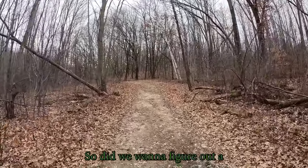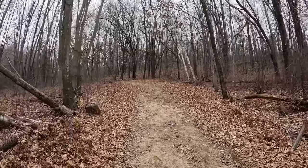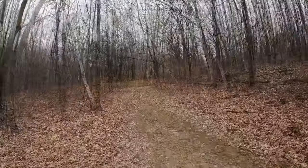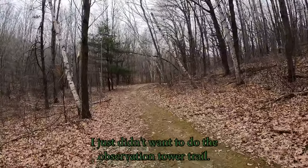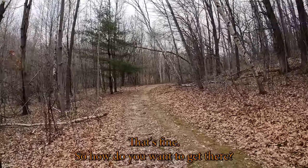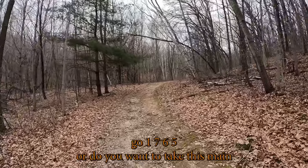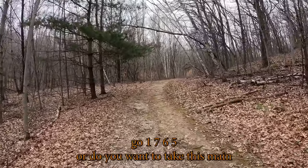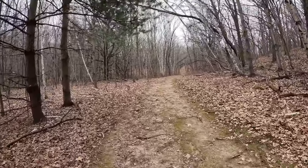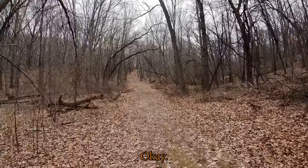So do we want to figure out, I don't know if you want to go to the observation tower. Are you up for it or not? I don't want to make you do it. I'm not opposed to going to the observation tower, I just didn't want to do the observation tower trail. That's fine, so how do you want to get there? Do you want to go down to 7, 33, 27, 13, or do you want to go 1, 7, 6, 5, or do you want to take this main trail up to 2, 6, 5, 15, 14, 13? Thinking more this way. Okay.